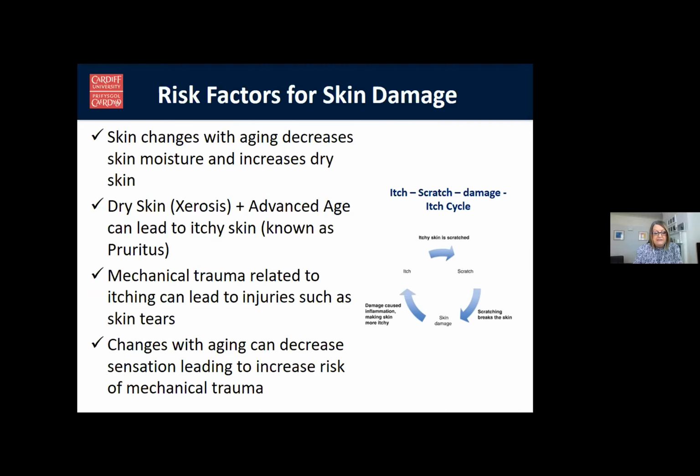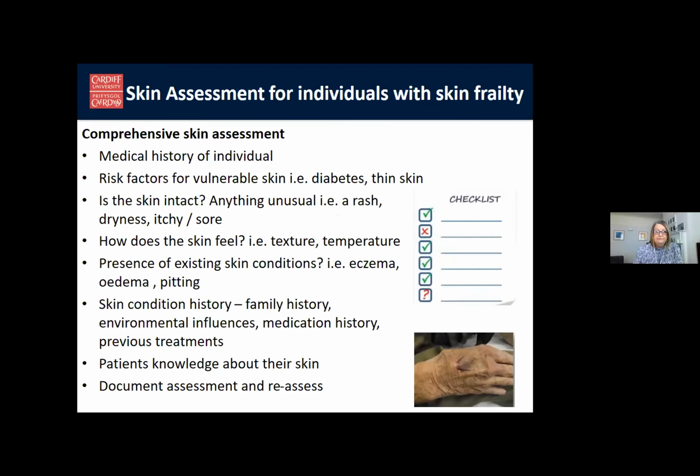Major changes in skin structure and its ability to regenerate, along with cumulative effects of the environment, diminish the barrier function and hydration status of the skin. These changes make the elderly more susceptible to entry of irritants and allergens through the skin, leading to inflammation and pruritus or itching. So it's essential to break this itch-scratch cycle with appropriate management, for example, by using moisturizers.